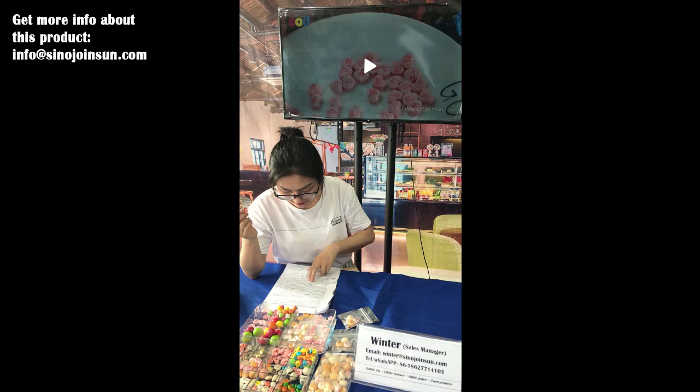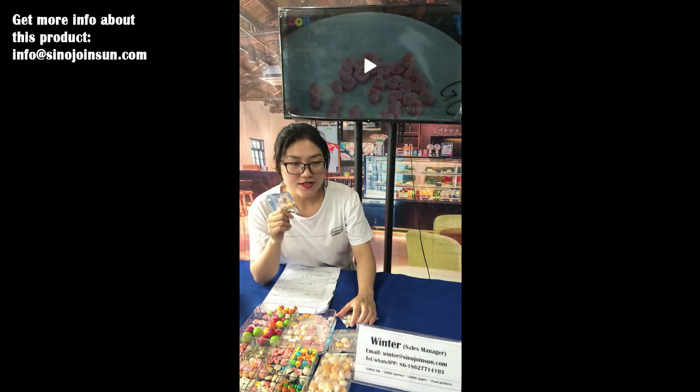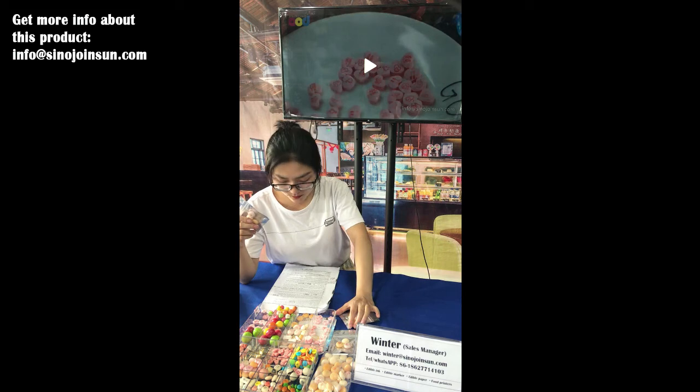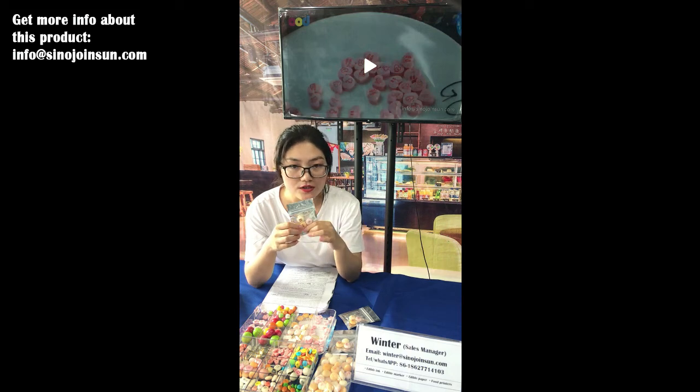I guess most of you have seen the chocolate beans in the market, right? You can see they print M letters on their chocolate beans. They also use this method to print the M letters on their chocolate beans. If you want to make your own candy unique and more attractive, and you want to print your logo or your brand on the candies, you can contact me directly or leave your contact info. I will give you some proper solutions for your candy printing.